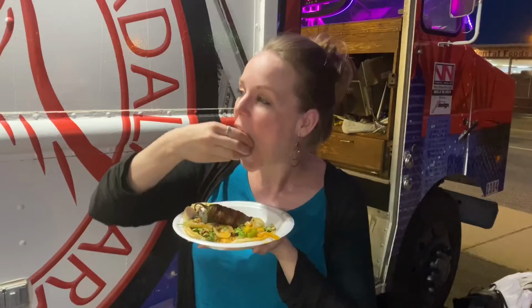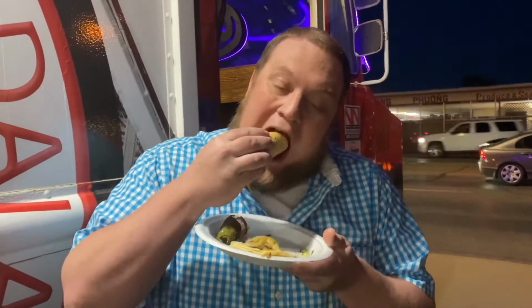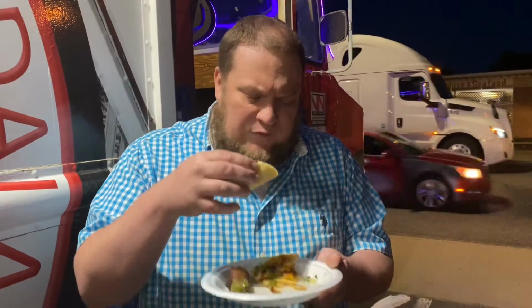This is great. So one of the things I'm the most excited about here is that this pastor actually has an amazing pineapple salsa. So I'm really excited. I love sweet and savory so much. Wow. That's really good. You get the spiciness of the pastor, the crunch of the onion, and then you get that amazing pineapple, fruity, delicious flavor from the salsa.